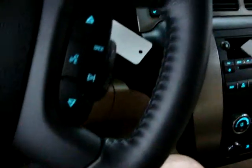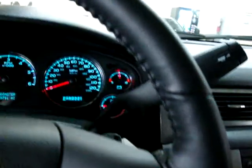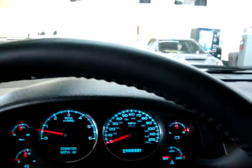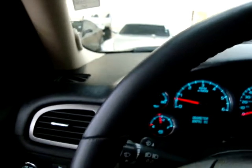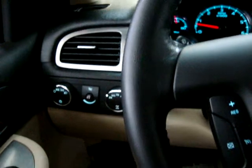Look at the steering wheel, how nice it is. It's not missing any color. The stitching is not coming apart. There are no burn holes. Matter of fact, there are no burn holes anywhere in the steering wheel, seats, door panels, headliner, carpeting, and there's no odor of smoke. So it looks like the previous owner was a non-smoker.